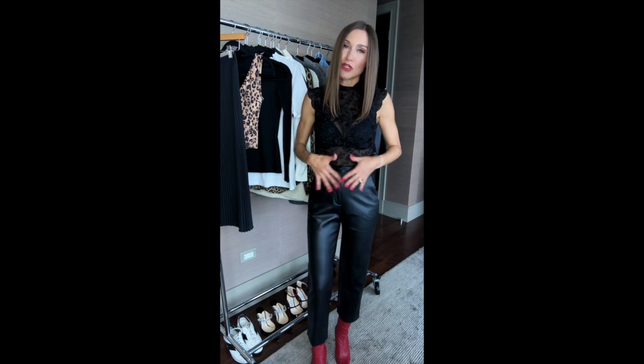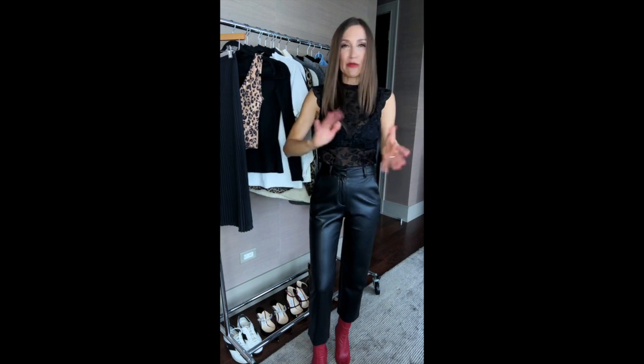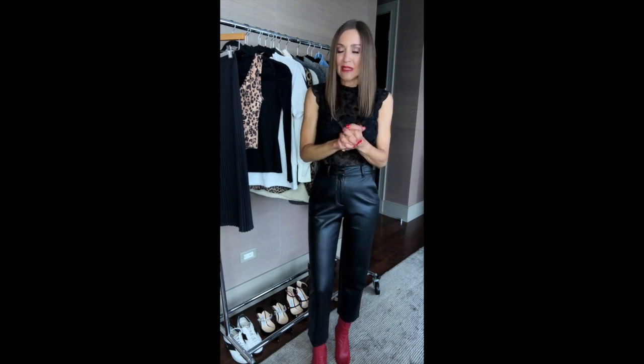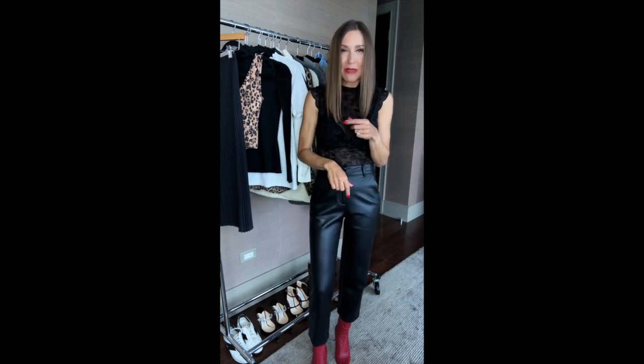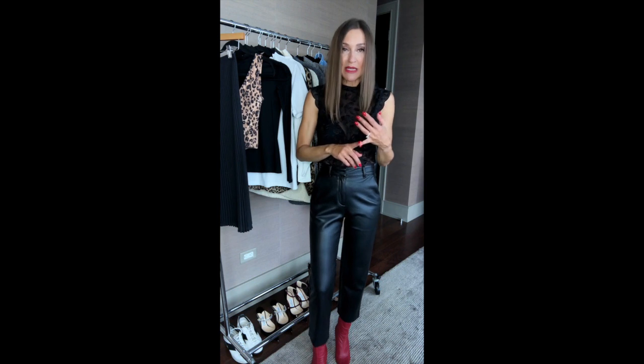Unless, of course, you are purchasing a pant that is meant to be a little bit looser in this area. There are some that are drawstring or have more of a relaxed, sweatpant kind of look, but they're made in a leather or faux leather. That's a different story. But even those will stretch with wear throughout the day. So keep that in mind.